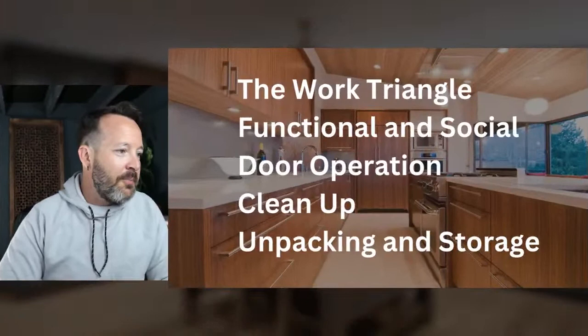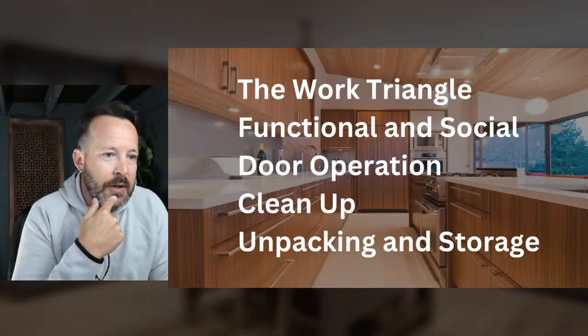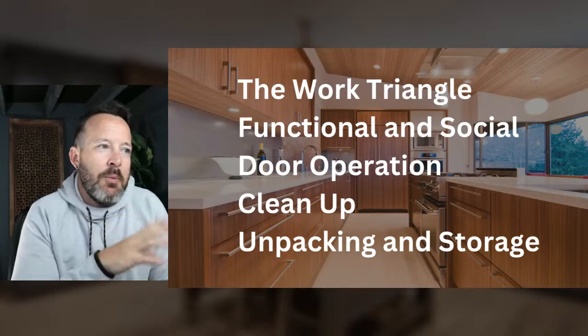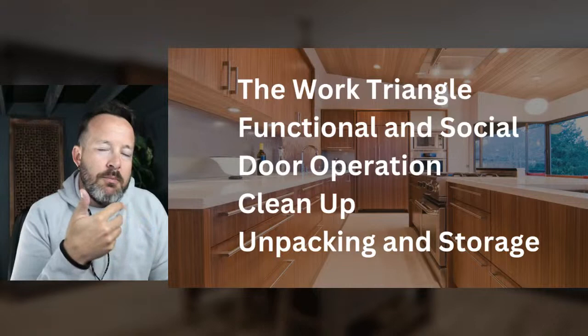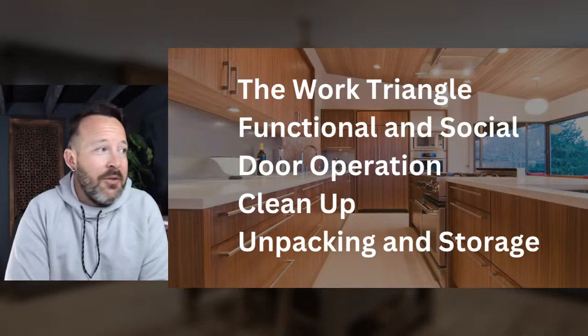The work triangle. So always consider that you have a functional working triangle. It's almost like in today's world, you don't really have to think about that. The kitchen triangle almost happens by itself. You'd have to almost go out of your way to design a kitchen that doesn't have a fairly functional kitchen triangle. Of course, I'll be tested on this. There are always those kitchens out there that just defy the odds.